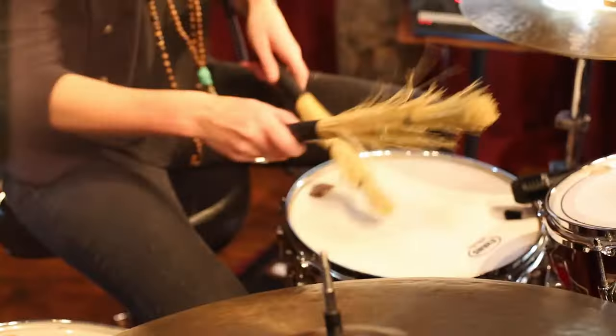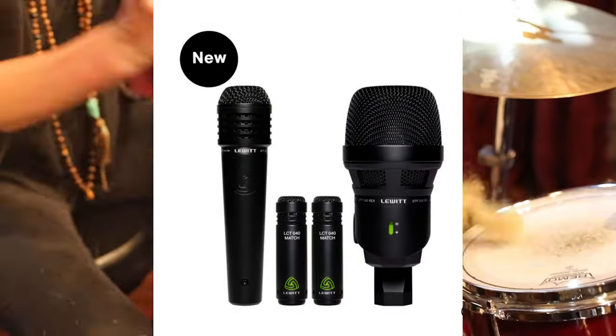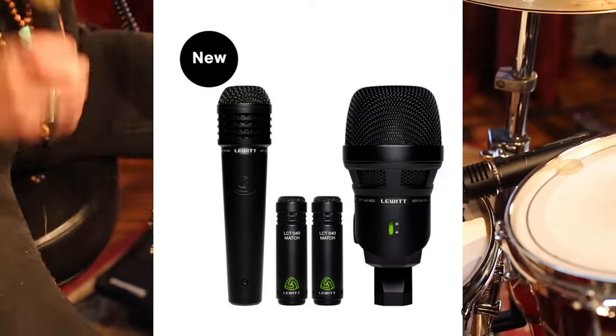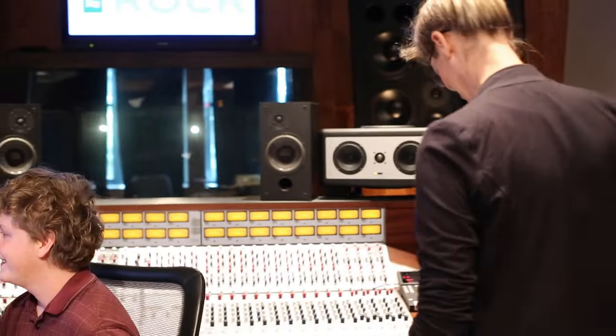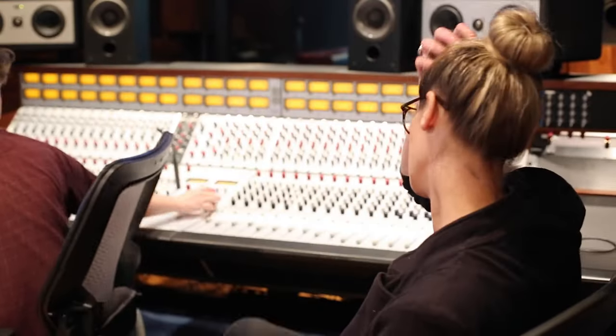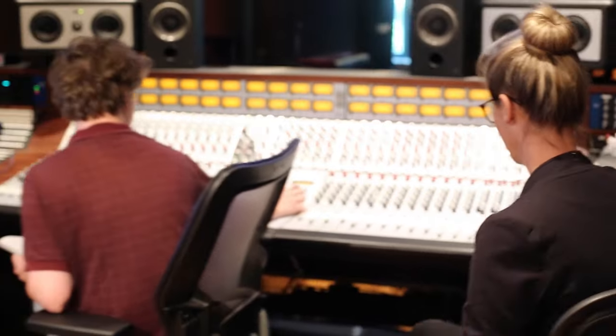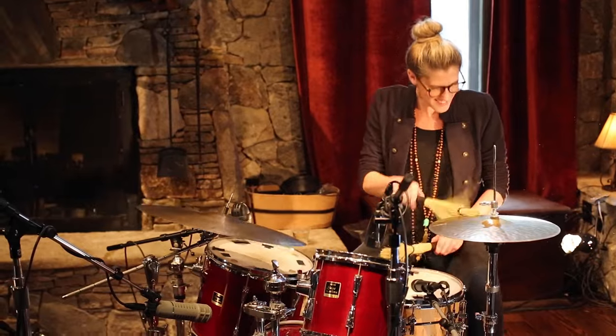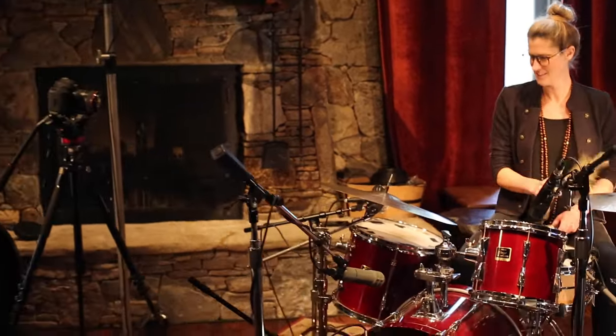My name's Katie Marie and I'm super excited to show you the Lewitt Beat Kit, which is a drum mic set that consists of four microphones. We're going to be recording at one of my all-time favourite places. This is Blue Rock Studios, which is in the heart of the Texas Hill Country on the outskirts of Austin. And I'm really looking forward to you guys hearing what these microphones sound like. On the drum kit today, we've got a combination of mics, but I'm going to isolate all the Lewitt mics so that you can really hear what they sound like.